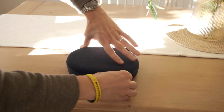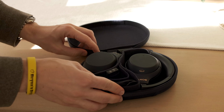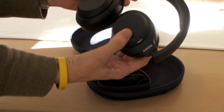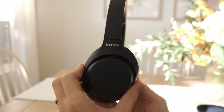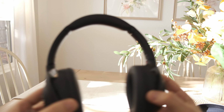The next set of headphones that I carry on a regular basis are the Sony XM4s. Now, I know the XM5s have already come out, but I love the fact that these can fold. It makes them a lot easier to transport and take with me. Now, the noise cancellation on these headphones is incredible. I'll take these oftentimes when I'm gonna go to a coffee shop or go work in a co-working space where I know there's gonna be distractions around and I need to focus on what I'm doing.